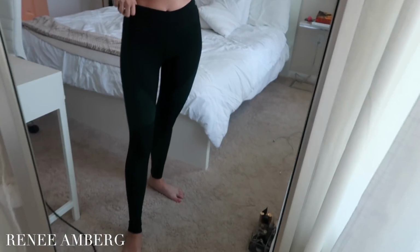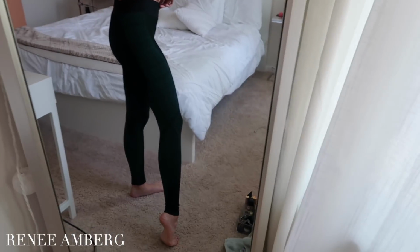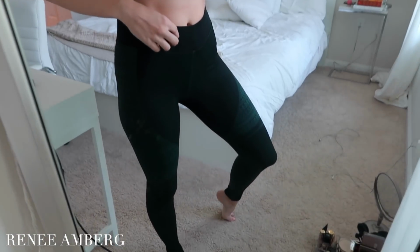So these pants I actually got from a yoga subscription box quite a while ago. I don't even know if you can tell with the lighting, but they have this green embroidered design. It's like a tribal style design. But if I can find these, I can leave them linked down below for you guys.